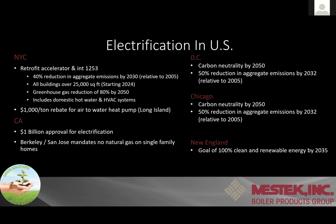And then just a glance at Washington, DC, they're trying to do the same thing, carbon neutral by 2050, 50% by 2032, relative to the 2005 standard there. Chicago is following suit, the same as DC, and then New England, where I actually live, they are really trying to get that goal of 100% clean renewable energy by 2035. So there'll be a lot of solar being implemented across the whole country at that point.